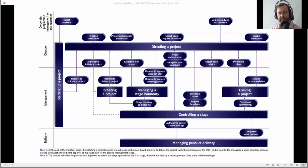So this is admittedly a very complex and lengthy diagram to look at. But this shows you really what gets done in the entirety of the PRINCE2 process model.